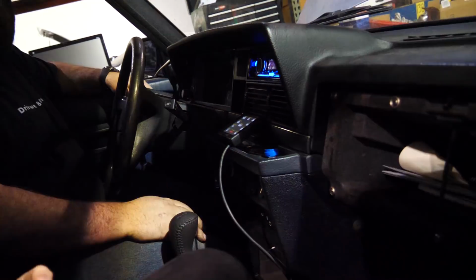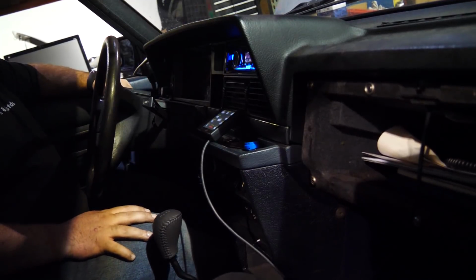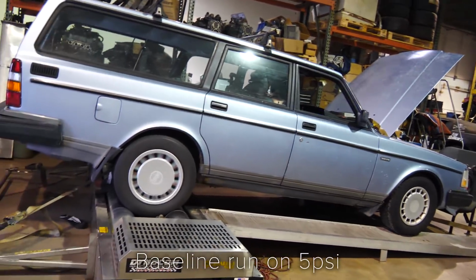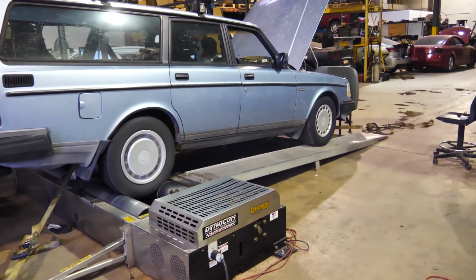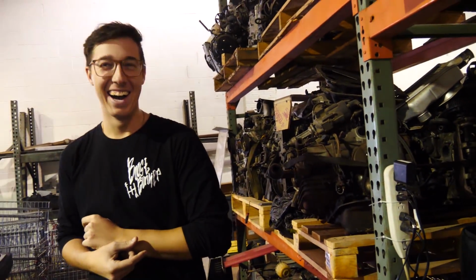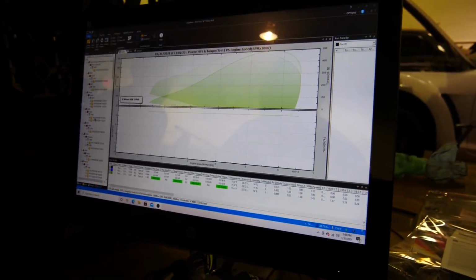So the boost controller. What was that making in terms of boost there? Like 135 kPa, which is like 5 pounds. Okay, 5 pounds, that's about what I thought. But we need the boost controller to work. Oh, 500 horsepower already. 500. On 5 pounds. I officially have a 500 horsepower car.